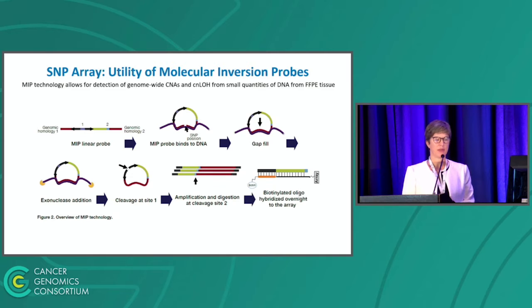Many of you may be familiar with SNP array and the molecular inversion probe technology that Thermo is using for its OncoScan platform, shown here. The idea is that there is a probe-based technology that hybridizes and circularizes once it's hybridized, and the non-circular nucleic acids are digested away, and only the circular template remains for amplification and hybridization to the array. It seems to work quite well in highly degraded or poor quality DNA, such as you get from paraffin-embedded tissue.